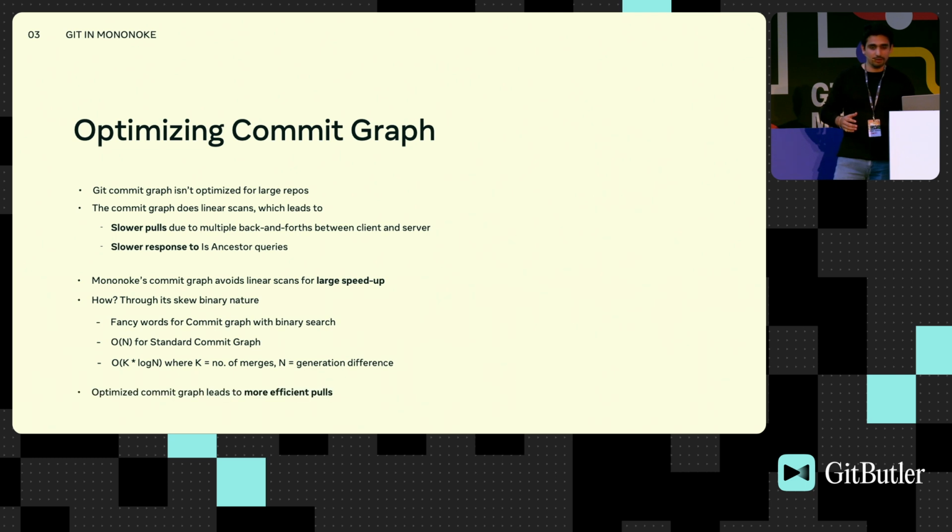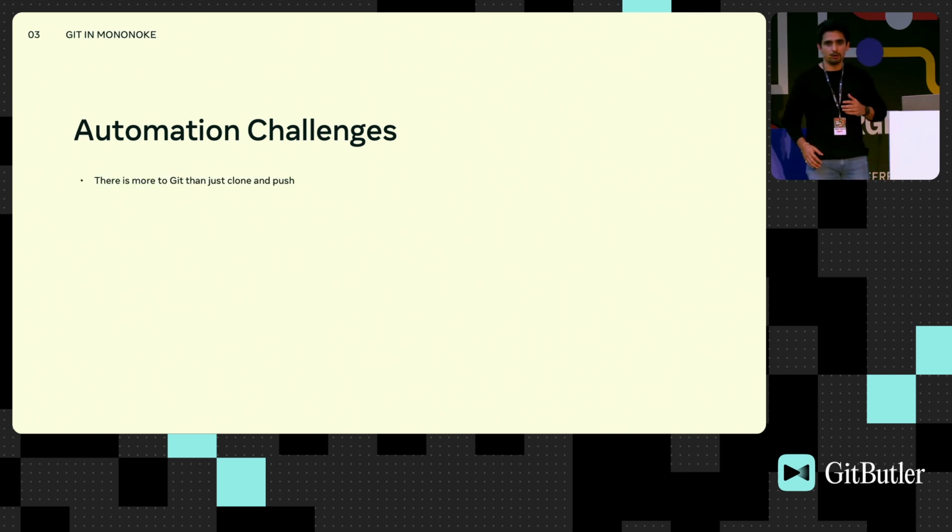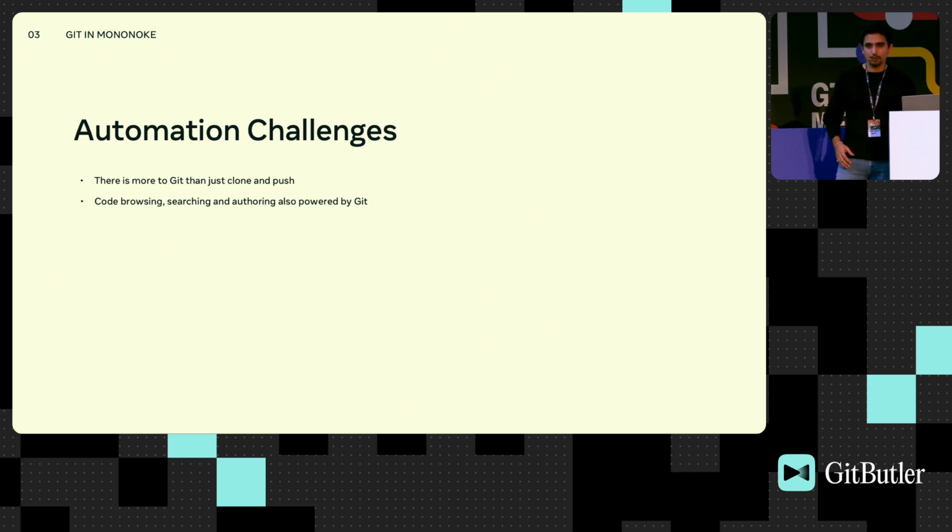An optimized commit graph is key to more efficient clones and pulls. Let's step outside the world of git push and git pull for a moment, because Git is much more than that. Wherever you work, you probably have a UI surface which you use for browsing your code, looking up files at a particular commit, blaming the contents of the file, and so on.